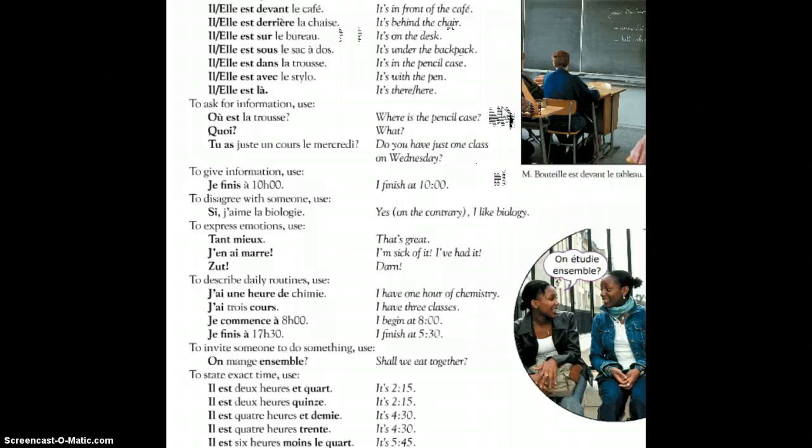To disagree with someone: if someone says something negative and you disagree and you want to say yes to a negative question, you use si. Si. J'aime la biologie. This is how it works. Someone says to you, tu n'aimes pas le chocolat. You don't like chocolate. And the person answers, yes, I do. Si, j'aime le chocolat.